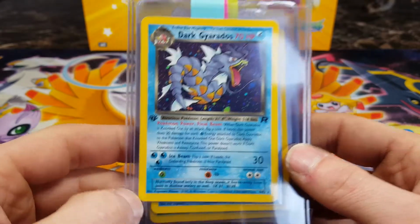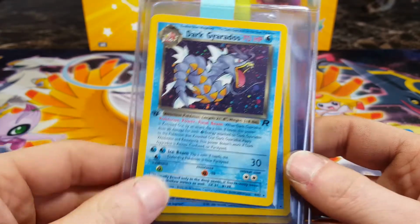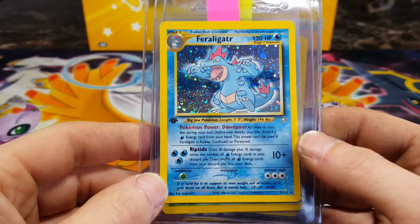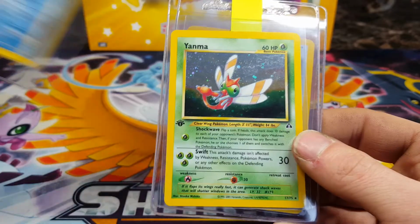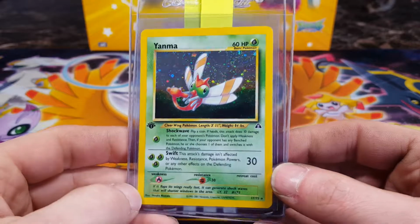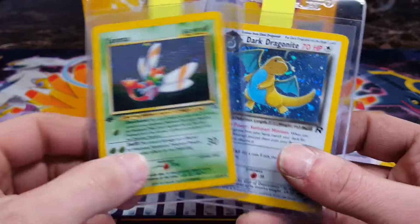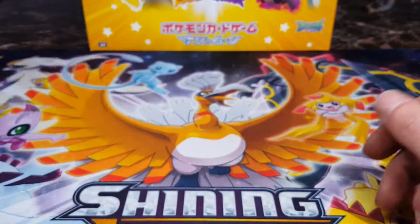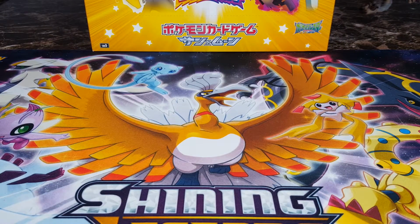Excuse me. Got Dark Gyarados from Rocket. And there's the better looking Feraligatr. Oh man, look at that. Just a gorgeous card. And then we just have a couple cards from my buddy Pokénar. So we just got the Yanma and Dark Dragonite. So, other than that, that's it. Just a beautiful submission. It would be sweet if I had some shinings and some crystals to go along with this submission to make it even more insane, but I don't.